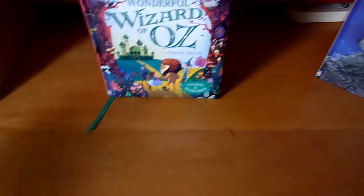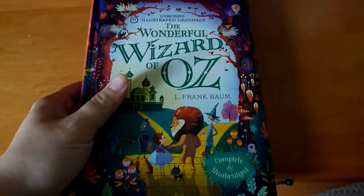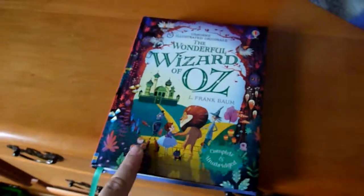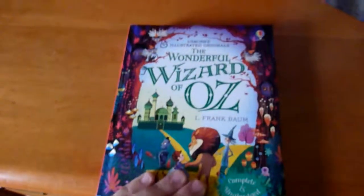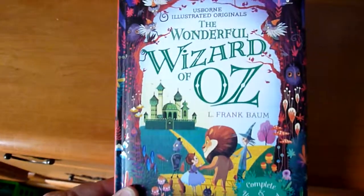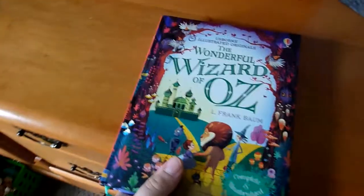Another book similar is our unabridged versions of books. We have Wizard of Oz, Alice in Wonderland, Treasure Island, Heidi, and these are the complete story, unabridged. It has some illustrations, and this is the original story. These are wonderful books to have in your collection. Again, you can read to your children with them, or they can read them themselves when they are ready.